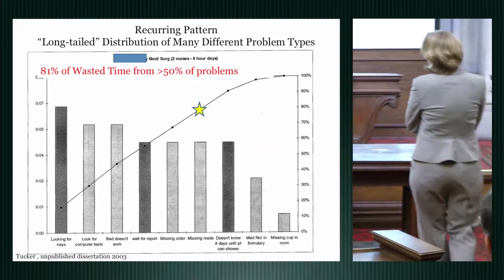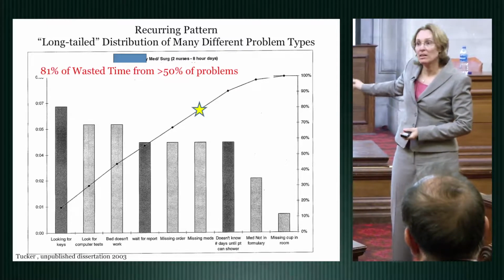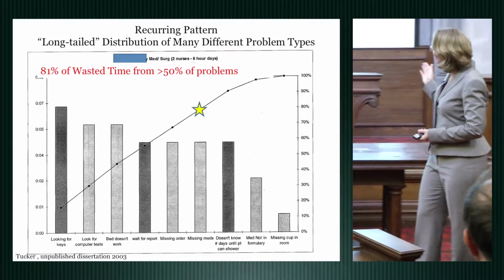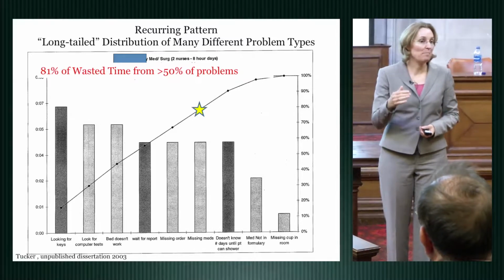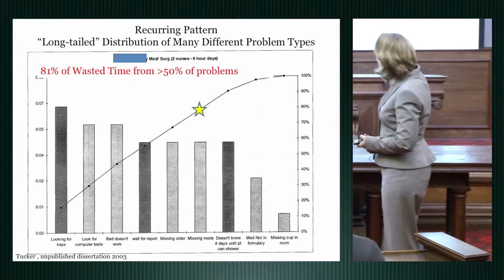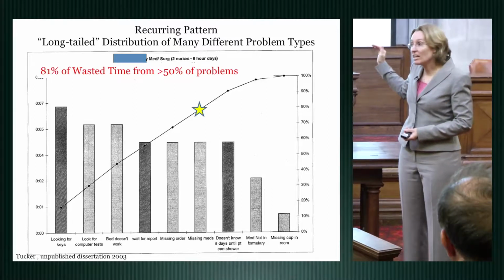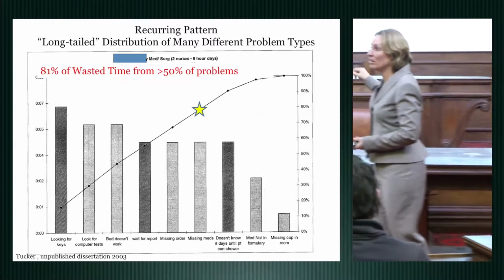On the x-axis are the categories of what those kinds of problems were that I observed. And the y-axis is how many minutes the nurse spent working on that problem. The point I want you to take from this is, as you look at that distribution of causes versus impact, it's what I would call long-tailed, which is that the nurse would have to solve around 50 to 60% of those different types of problems in order to get an 80% reduction in the time spent on issues. That's the star on the graph.